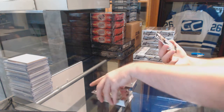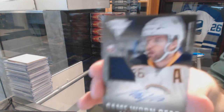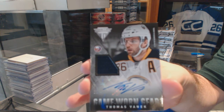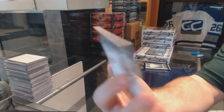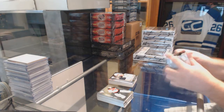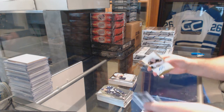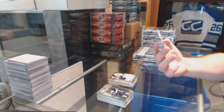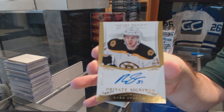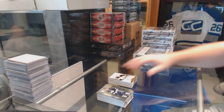For the New York Islanders, game-worn gear, jersey auto, number to 75, Thomas Vanek. And we've got a private signings autograph, number to 199 for the Boston Bruins, Ryan Spooner.